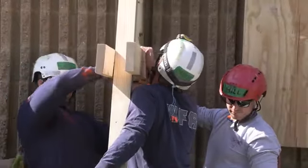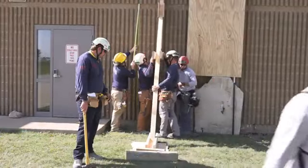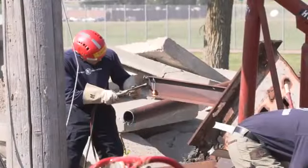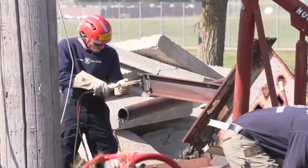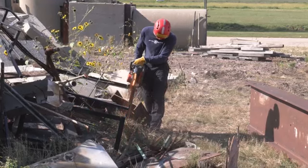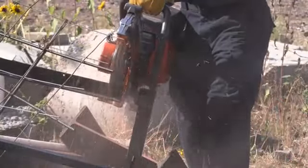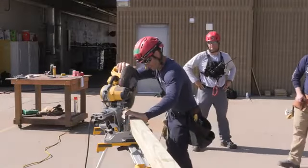Another great aspect of bringing individuals from different departments across the state is we have a chance to learn from each other. Every department, every city, every area works a little bit differently, has a little bit different equipment, and so it's a great opportunity to come together, compare ideas, use different techniques and different pieces of equipment, and it really enables us to be able to respond effectively by getting a chance to try out some different options.